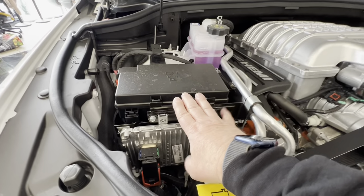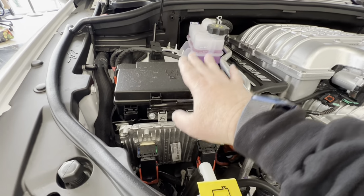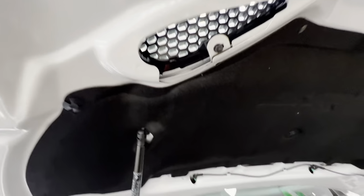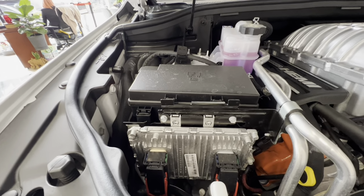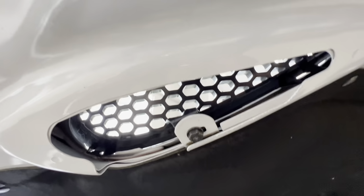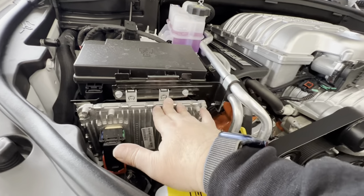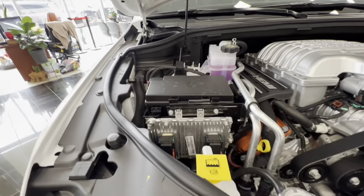Notice that there's no cover for the PCM, unlike the Durango Hellcat, because the opening on the hood is in a different position where it's not directly over the PCM like it is in the Durango. Because the heat extractor is so much smaller, they didn't have to put a rain shield here above the PCM. So that's not needed, and that's not there. That's okay. Now, what else do we have?